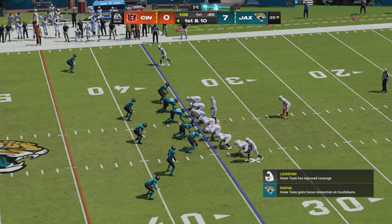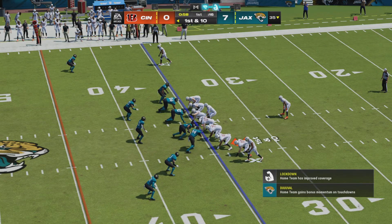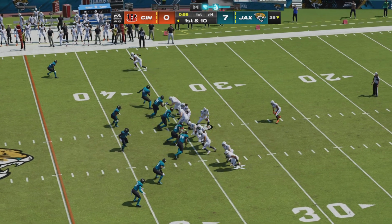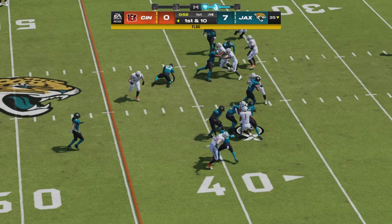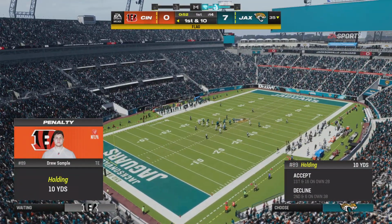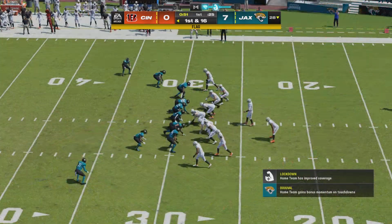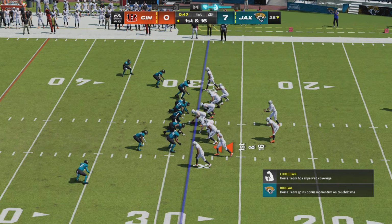Ball up to the 35 now as they come up on first and 10. Burrow going to give this to Mixon. And he'll take this ahead for about 4. Second down coming up. Now the offense knew it. They were already starting to walk back as that one is accepted.